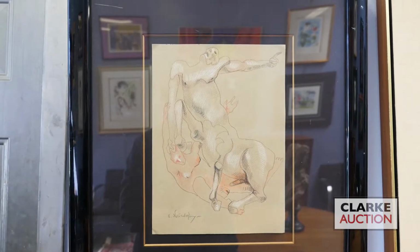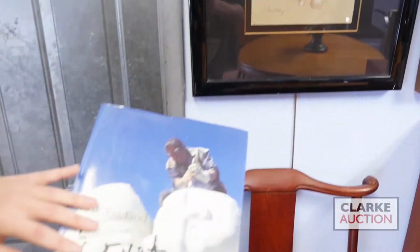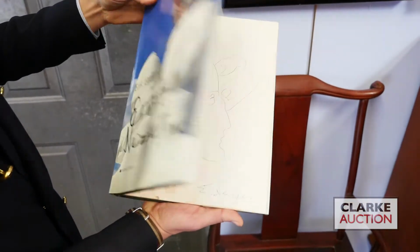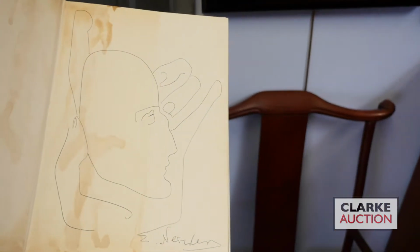The work has an $800 to $1,200 estimate and comes with a book on Nowitzki by Eric Egland that features a little illustration and a signature of the artist. It comes out of a New Jersey collection.